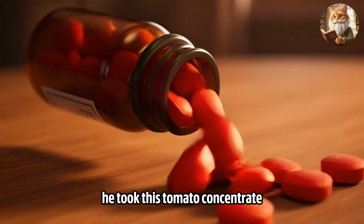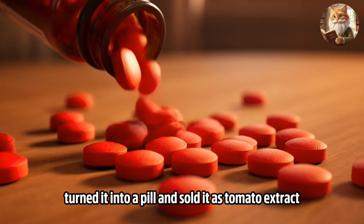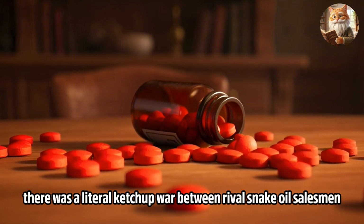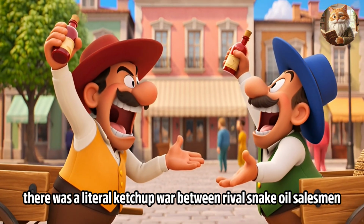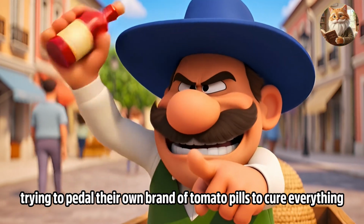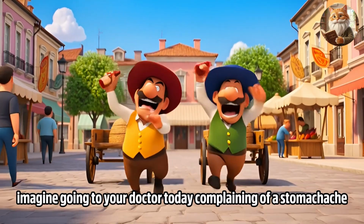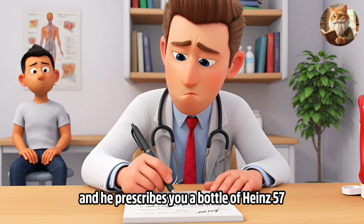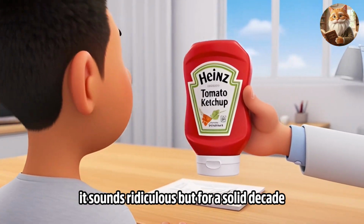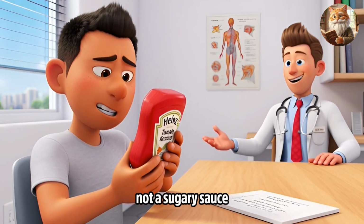He took this tomato concentrate, turned it into a pill, and sold it as tomato extract. For a brief period in American history, there was a literal ketchup war between rival snake oil salesmen trying to peddle their own brand of tomato pills to cure everything from the common cold to cholera. Imagine going to your doctor today complaining of a stomachache and he prescribes you a bottle of Heinz 57. It sounds ridiculous, but for a solid decade, people believed they were eating medicine, not a sugary sauce.